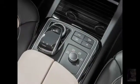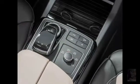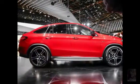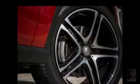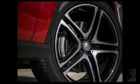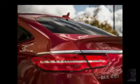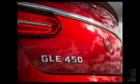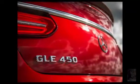Compared with the workaday GLE450s, of which there isn't yet an AMG Sport version, the two coupe variants target the upper end of the segment. At $66,025, the 450 starts a few grand higher than a comparable BMW X6, with our test car's bottom line swelling to $84,645 with lots of extras. Additional big-ticket items included the $3,500 premium package, keyless access and start, a panorama sunroof, Harman Kardon audio, and more.